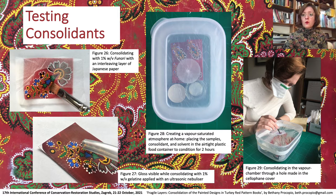Consolidation tests were performed in at-home studio conditions. Due to health and safety concerns as well as legal prohibition, the only solvents available for testing were IMS and acetone, which were mixed into consolidant solutions as well as used in the vapor chamber. Simple brush application and misting with an ultrasonic nebulizer were the most accessible methods in this scenario, but the construction of a vapor-saturated atmosphere was attempted.